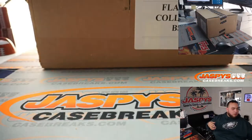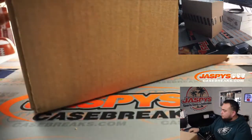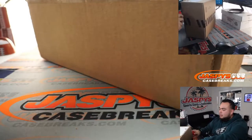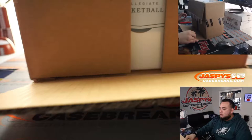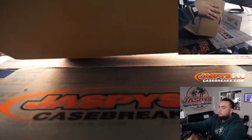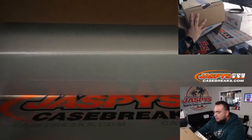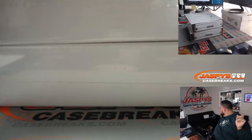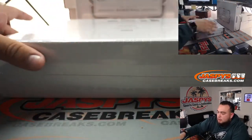So, let's showcase these hits, shall we? Sorry, my first time seeing this Flawless Basketball Collegiate. A lot of the Flawless, like Immaculate and NT and stuff like that, all went, I think, online exclusive. So, kind of harder for the hobby shops to get it, unless you get it online quickly enough. So, we usually do get a lot of the online exclusive stuff, but just much later. And again, 10 total hits in each one.